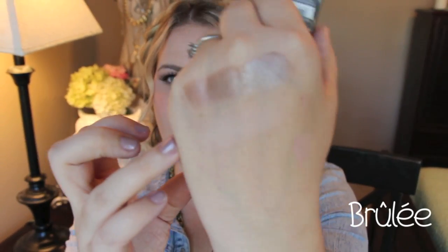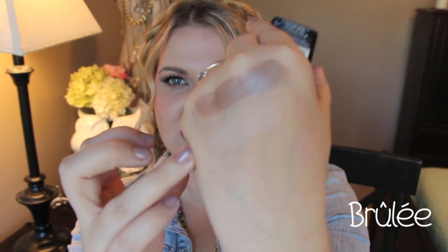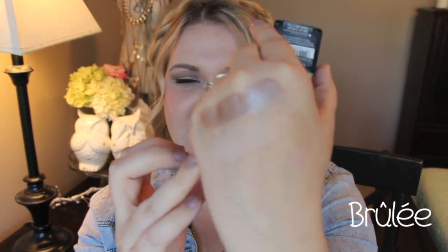Something that I reach for on a regular basis. It's just a really nice color. It's almost like that beautiful ivory Brûlée color. So I love it. It's a perfect skin tone shade, cancels out any redness. These two Wet n Wild Color Icons are definitely hidden gems. I suggest you check them out when you are at the drugstore.